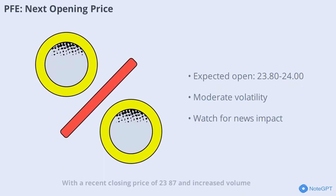With a recent closing price of 23.87 and increased volume, PFE's next opening price is likely to be between 23.8 and 24. This narrow range reflects the stock's moderate volatility. Investors should keep an eye on overnight news or sector developments that could influence the open.